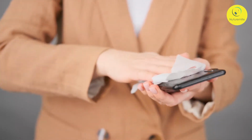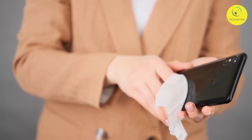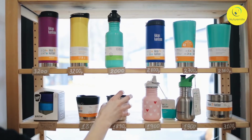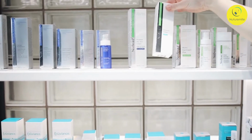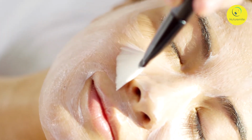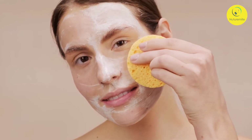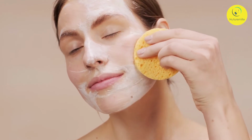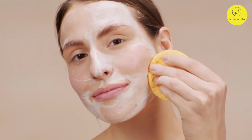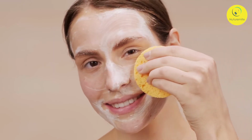Opt for non-comedogenic products. Non-comedogenic is a label you have probably seen quite a lot on skincare products. Sometimes it goes by the name of oil-free, non-acnegenic, or simply won't clog pores. Every product used on acne-prone areas should have the labels oil-free, non-comedogenic. You'd think any products labeled with this would only help acne-prone skin, right? Unfortunately, not. It's best to check the full ingredients list before using. Avoid anything that contains potential irritants like alcohol or fragrance.